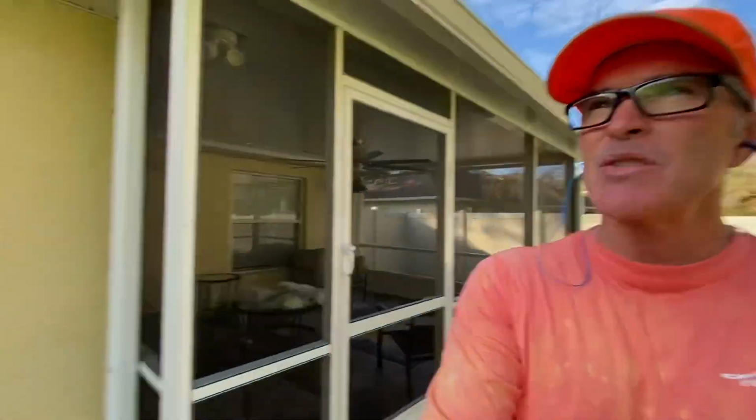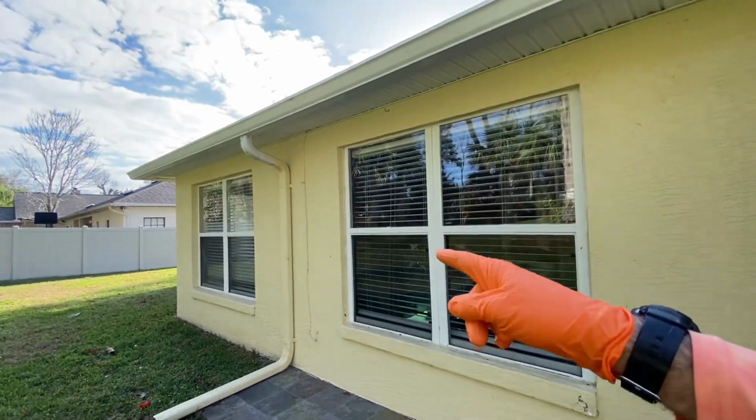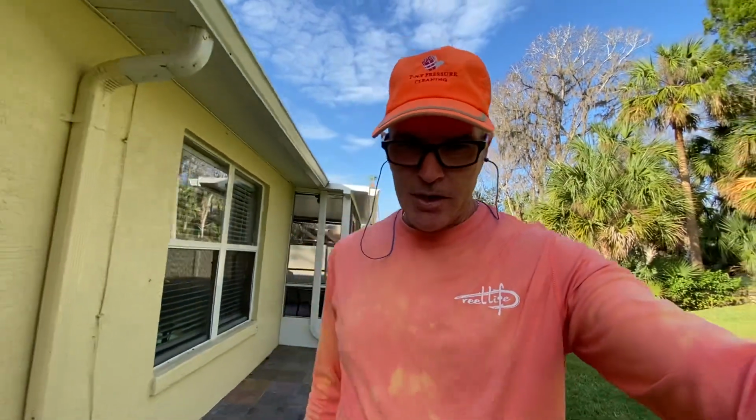But like I said, the first thing we're going to do is get up on that roof, get those gutters cleaned out, get all the leaves out. There's a bunch of leaves towards the downspout, especially in this one right here. This downspout's fully clogged, so we're going to make sure that that's flowing properly and doing what it should be doing. I hope everyone's having a great day out there.